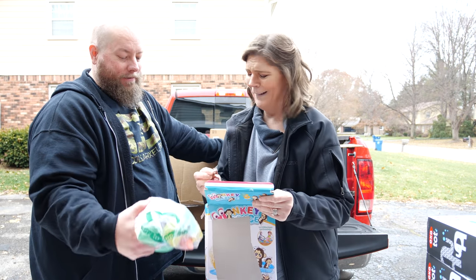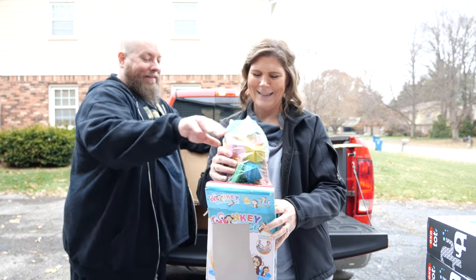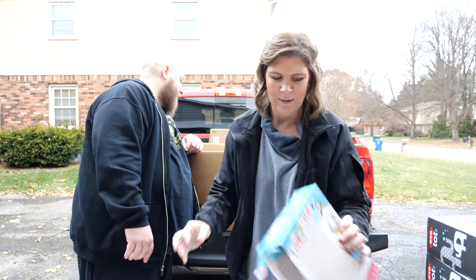They go with the monkeys. Put them in the box. They don't go in the box. Put them in the box. Blocks don't go in the box. The blocks go in the box. No, not the monkey box.